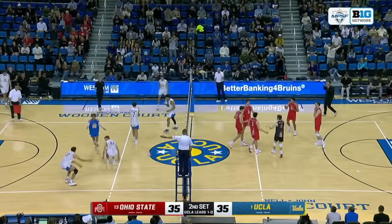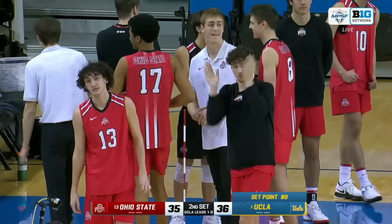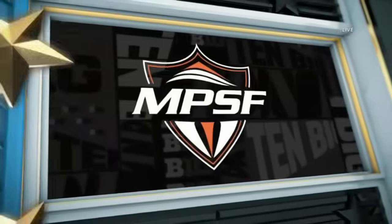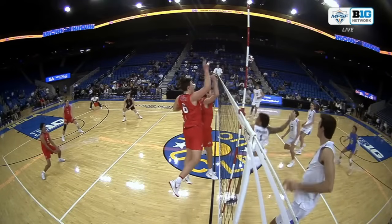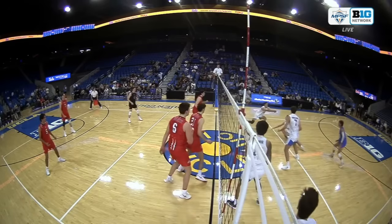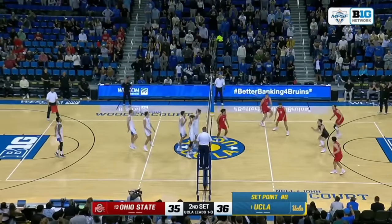Oh, that is a tough break. Able to slow Thorne, but a net violation called against the Buckeyes. This is what happens when everyone's trying to make the big play. Just maybe a little bit of the elbow on the way back down catches. That was a micro touch. 8th set point.